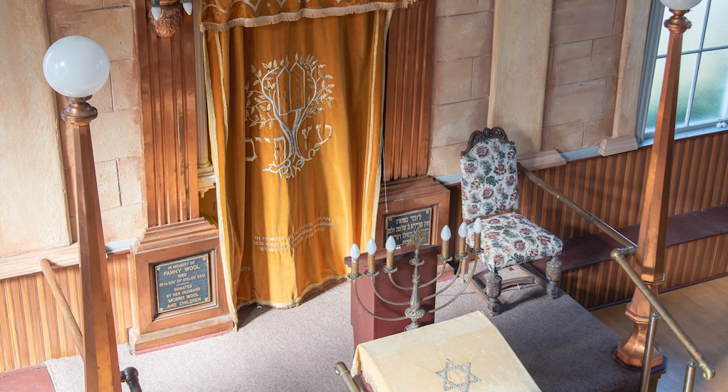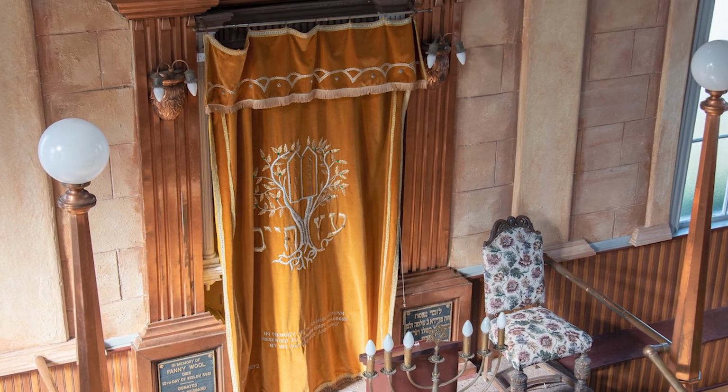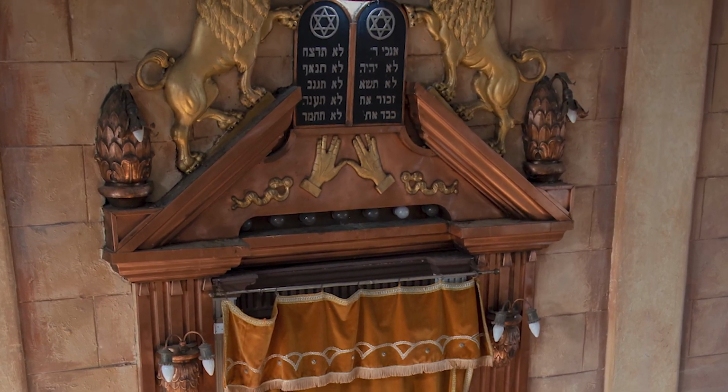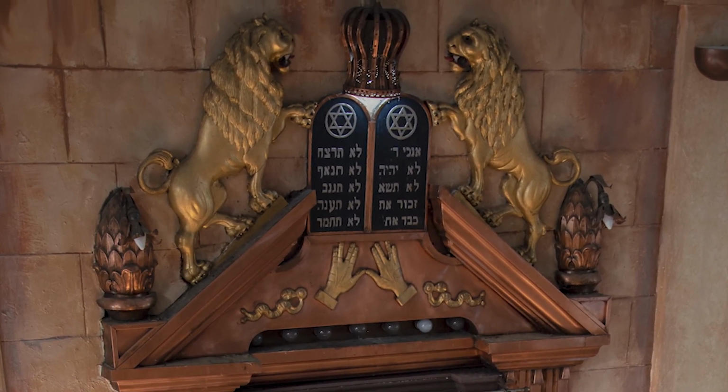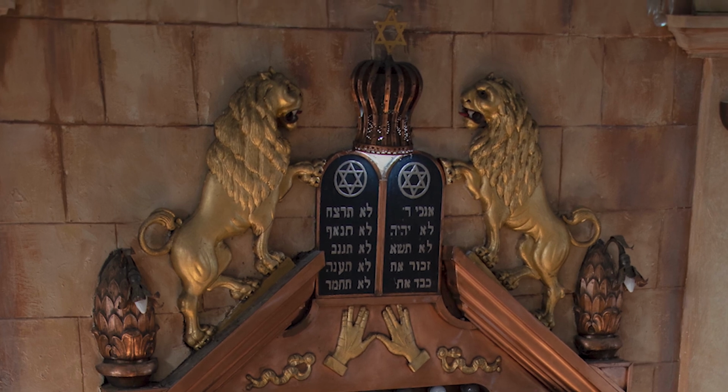And in the old synagogues, of course, there was no electricity, so it was all candlelight. And so you needed to have shiny surfaces in order to get better illumination. Now, when this was built in the 1930s, there was electricity. So the gold color was more about opulence.